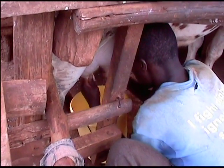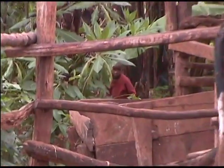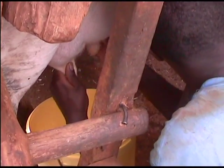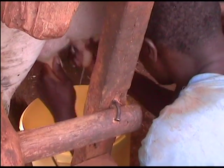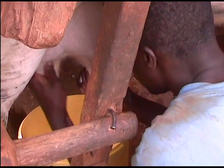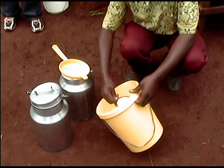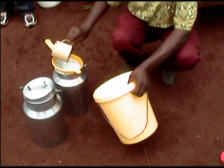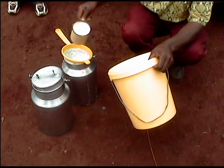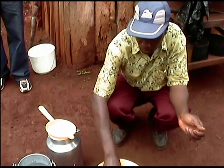Milking, like all of the agricultural work, requires manual labor. Here we see the process that is repeated 2 to 3 times a day. Thus, many farmers start working before the sun rises to ensure maximum productivity. Once the milk is collected, it is strained to remove all foreign particles and measured by hand to make sure there is no discrepancy between their measurements and that of the dairies.